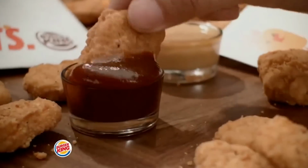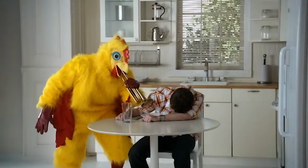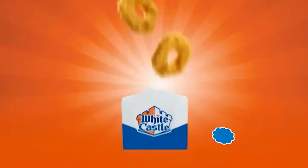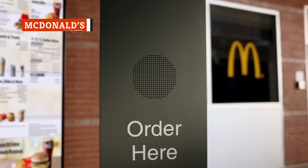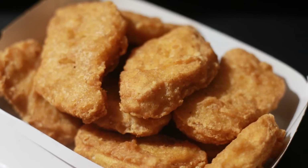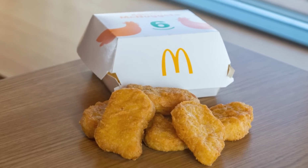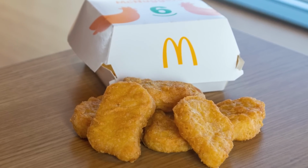They may be fast and convenient, but those drive-thru chicken nuggets could be packing more than a tasty punch. Like more than your entire day's recommended sodium. If you've ever found yourself craving some chicken nuggets from McDonald's, there's actually a very good reason for that. McDonald's scientifically engineers its nuggets to taste good with the perfect combination of seasonings, salt, juiciness, and texture.